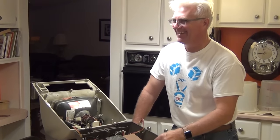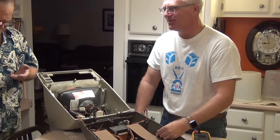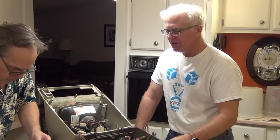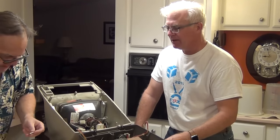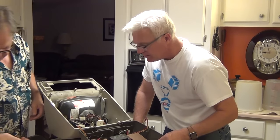Were there punch cards involved? Yes, there were punch cards involved. There was sorting of punch cards, actually. No, we just did our programming on it. We connected to it, and we'd send our jobs to it.